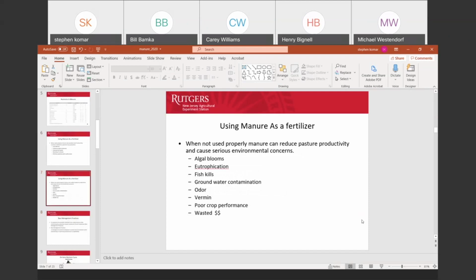But as an agronomist and a farmer, I think an awful lot about the wasted money. If we have this resource available to us, we might as well use it for our crops. And it does provide cost savings in the form of limited fertilizer that we may have to apply. So not only is it important for our environmental management and for our water quality, it's also a very valuable source of nutrients in the fiscal sense of the word.